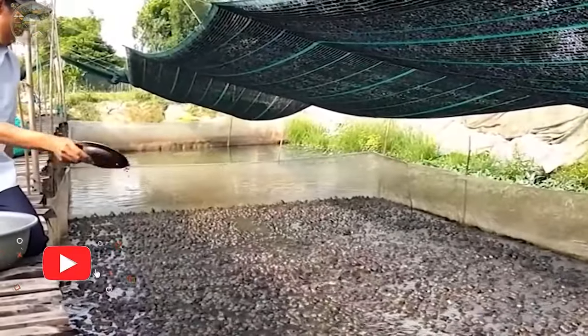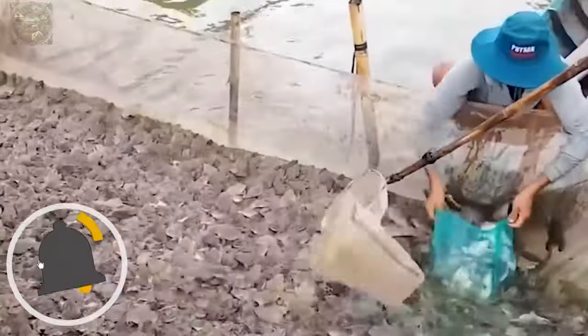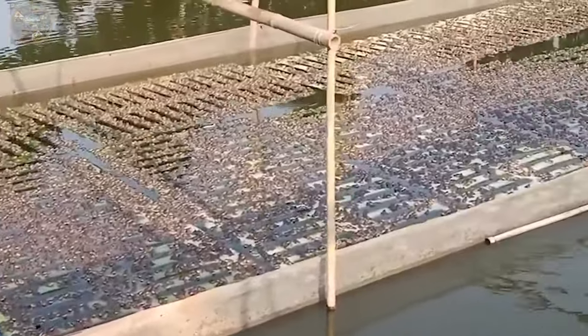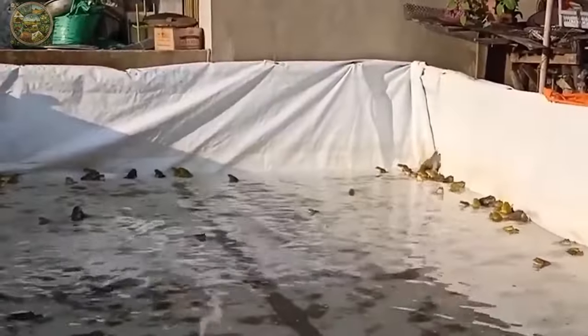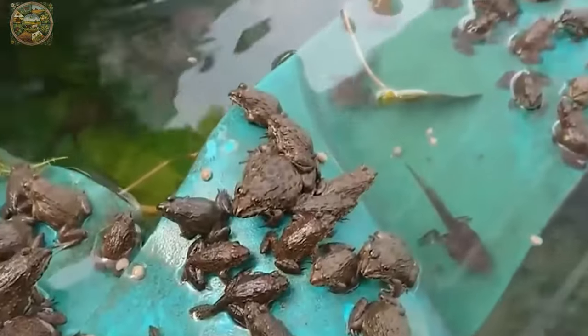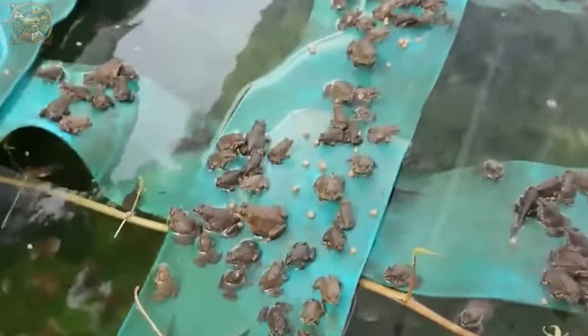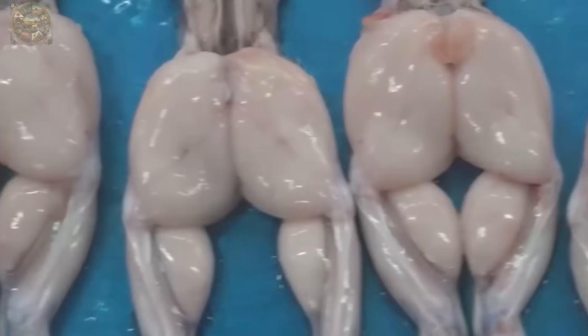With hundreds of millions of frogs nurtured and produced annually, the frog farming sector plays a pivotal role in the livelihoods and economies of numerous Asian nations. Join us as we embark on an enlightening journey to uncover the diversity and intricacies of the frog farming process, tracing the path from delicate eggs to succulent frog legs adorning dining tables.